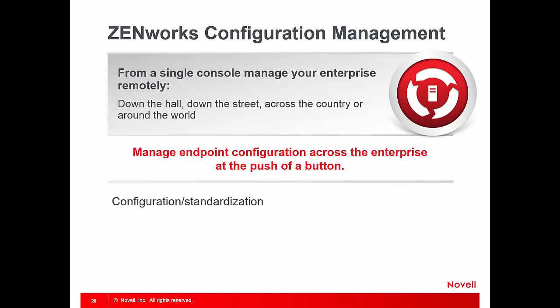Configuration standardization. Make users always have access to the resources they need regardless of where they work or what devices they use. Boost the productivity of your IT staff by at least 45%. Software distribution. Simplify and automate the packaging, deployment, and management of all your applications throughout their entire lifecycle. Application management. Unique policy-based approach automates software setup, updates, healing, and migration for desktop applications.